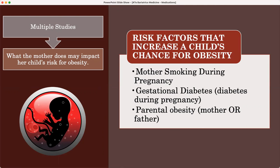The other problem with smoking is smoking during pregnancy increases the risk that a child is going to be obese. Also, among the other factors that increase a child's risk for obesity is a mother having diabetes. And interesting how you wouldn't think there's any possible way, but if either mother or father is obese, it increases a child's risk for obesity. So what a mother does may impact her child's risk for obesity.